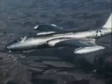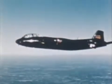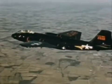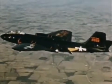B-57B was soon introduced, bringing with it clear external differences from the British plane. Behind the wing, air brakes, similar to those introduced on the B-51, were installed. These were also being more widely adopted by other jet designs.